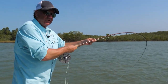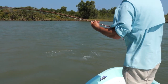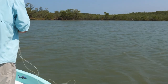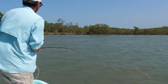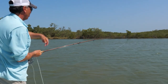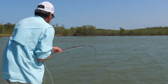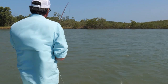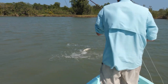All right. So we think it's a snook. It's not a tarpon because it's not jumping. It's a snook, man. No jump. Oh yeah, look at that. That's a big snook. Sometimes they jump too. Wow, they look like tarpon sometimes. This is a 12-weight rod for this snook. And we just had a tarpon roll out here too. And we still got half the day. We're still good to go. Man, this is crazy, the snook for the fight. There he is there.